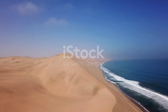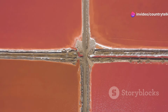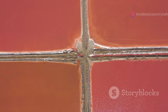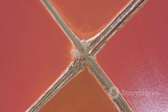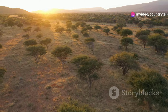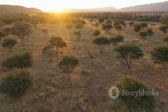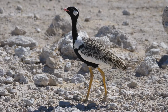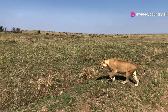From the desolate coast, we journey inland to Etosha National Park, one of Africa's premier wildlife destinations. Etosha centers around a vast salt pan so large it can be seen from space. This shimmering expanse attracts a dazzling array of wildlife, particularly during the dry season when animals congregate around the few available waterholes. Etosha is home to a diverse range of mammals, including elephants, lions, giraffes, zebras and rhinos. The park is also a birdwatcher's paradise, with over 340 bird species recorded here.